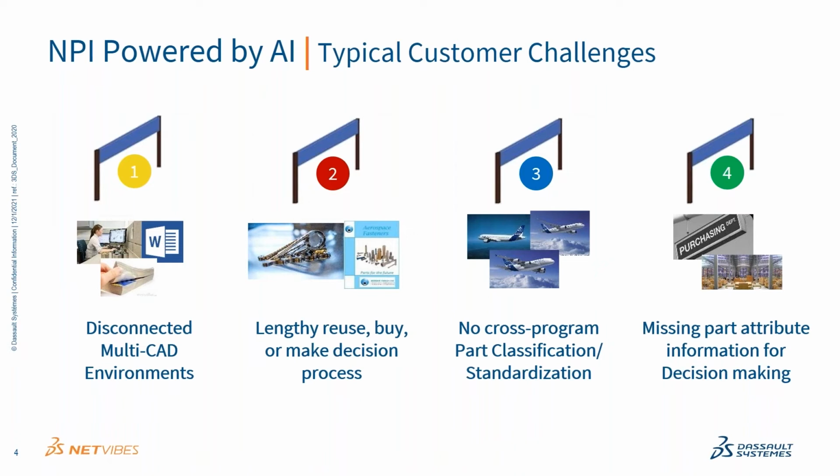And then missing part attribute information for decision making. This is a common thing because, again, data sits in different places. So sometimes the CAD information is not enough, or there are different requirements around keeping attribute information around material compliance or ITAR or export control, all of that information, being able to associate that back with a part. So when somebody's making a decision, they have all the information they need. Does that bolt have the right coating, or is it heat treated? So can I reuse it is very difficult when you don't have all the information that's needed.